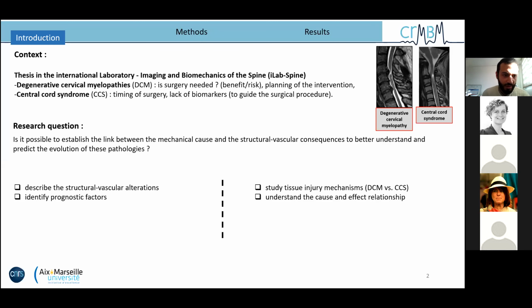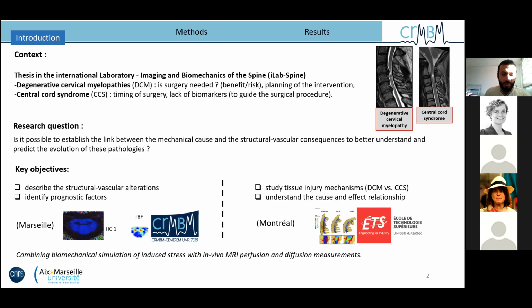So the research question is to determine if it's possible to establish a link between the mechanical causes of these pathologies and the structural vascular consequences in order to better predict the evolution of these 2 pathologies. So at CRMBM in Marseille, the main objectives are firstly to describe the structural vascular alterations, then to identify the prognostic factors. Whereas at the École de Technologie Supérieure de Montréal, the objective is to study within the tissues the causes of these 2 pathologies.